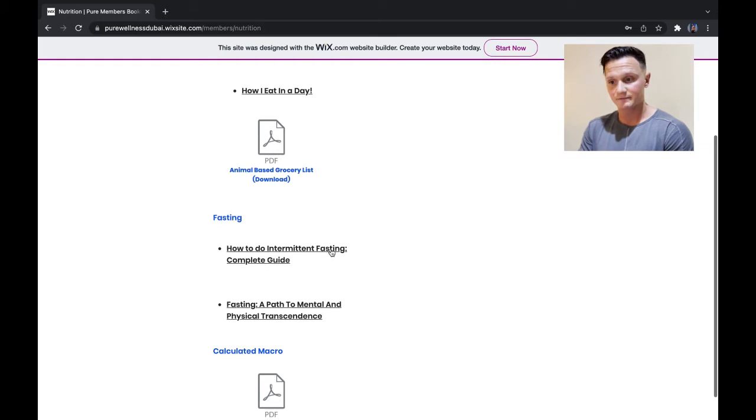Onto fasting, how do you intermittent fast? So it just gives you a bit of a step-by-step guide on how to intermittent fast, really straightforward again. Some people need that kind of structure. If you don't have any idea about it, that gives you that complete guide.